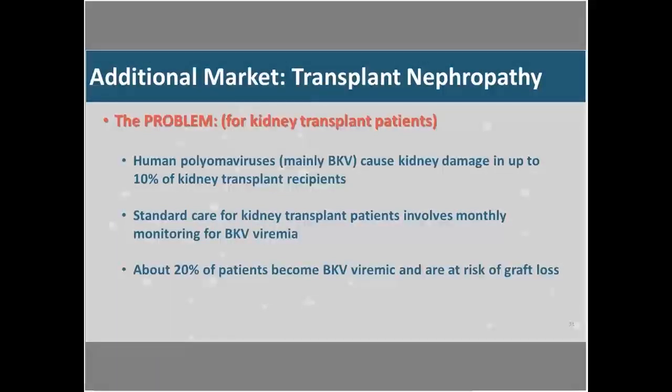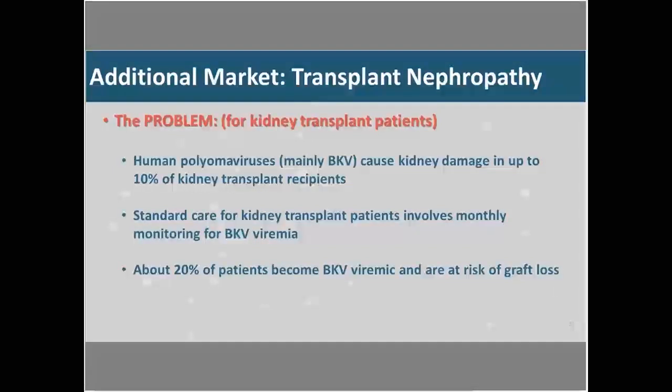There are about 30,000 people signing up for kidney transplant every year in the U.S., and that's when you would vaccinate people, as soon as they sign up for an organ. So this is also a fairly large market.